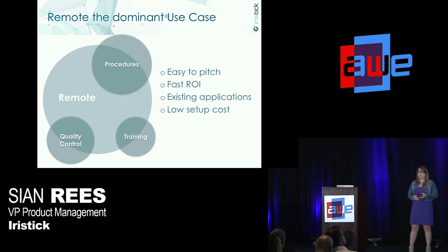And even if they're talking about procedural software, training, or quality control, it all comes back to remote assistance. There are several reasons for that. First, it's very easy to pitch and understand. Everybody gets it. Everybody who's been working, even if they're new or experienced, knows how hard it is to communicate with someone and have them see what I see, especially when you're all the way around the world.